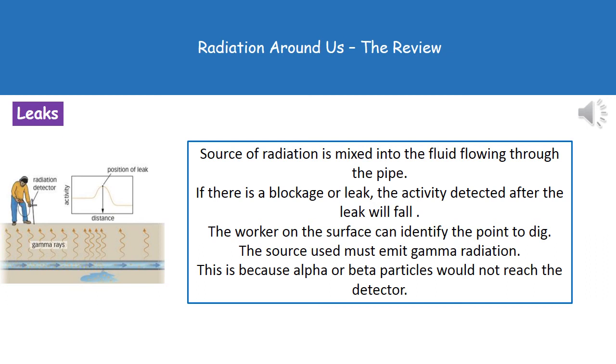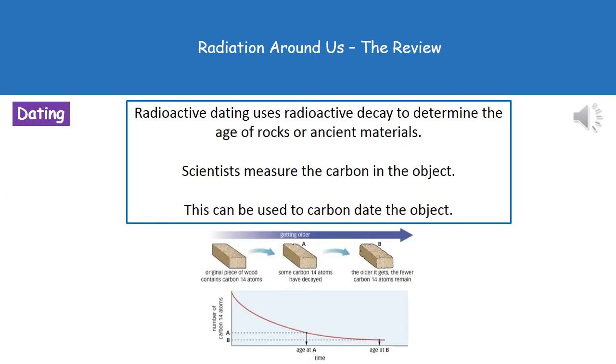Obviously this has to emit gamma radiation because we're talking about a source that's got to be able to go through the pipe, the ground and reach the surface. Alpha and beta particles obviously would not penetrate far enough to be detected by the detector on the surface.